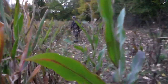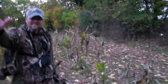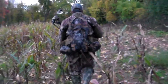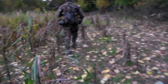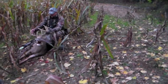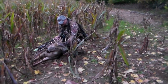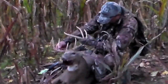Nicer than I thought he was. Good. Awesome. That is awesome. Look at him. He is beautiful. Wow. Oh yeah. Beautiful deer. Super nice buck. Look at that. Wow. Look at those brow tines. Oh my God. Those are amazing. That is a beautiful deer. That's awesome. That's a nice deer.